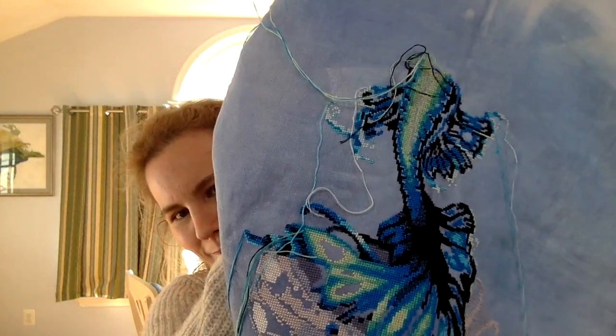And I would have to say Aphrodite. I love working on this piece. The colors are just glorious. The blues and the greens and her tail. I love it. And it's stitched up relatively quickly thus far too, so that's nice.